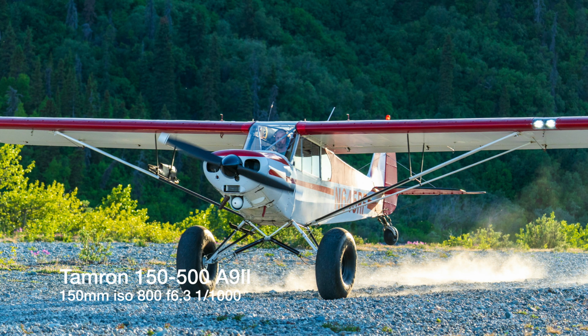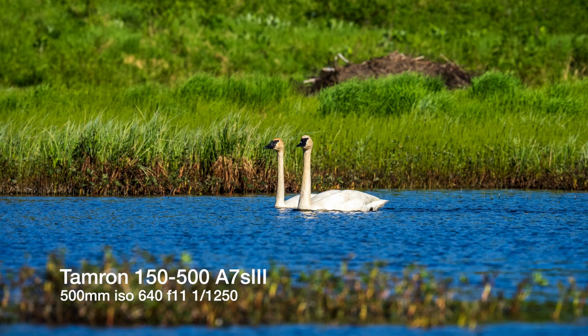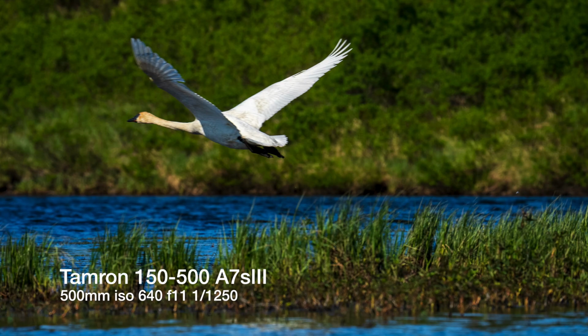All in all, Tamron's created an excellent lens for wildlife, for any extreme telephoto stuff. It handles it really well. The autofocus is excellent. It's extremely fast, being that it's such a long focal length, and so accurate.